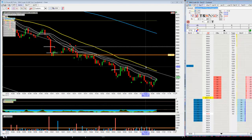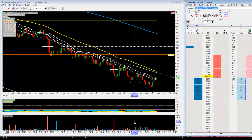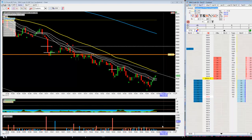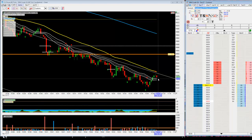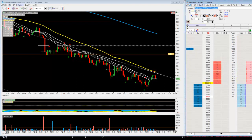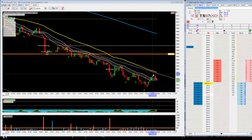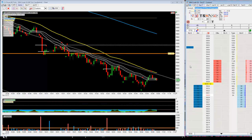Protecting S1 line. Going to protect 43.